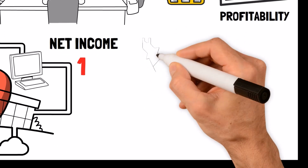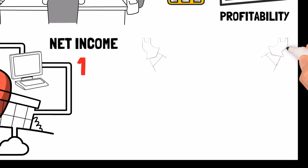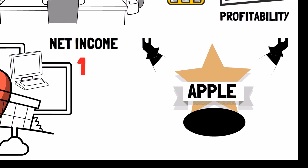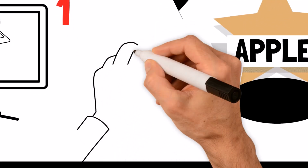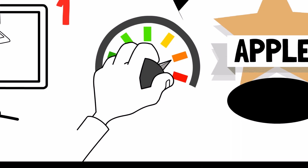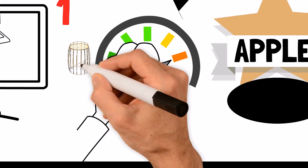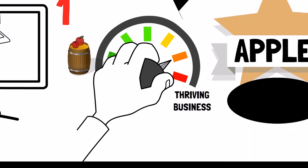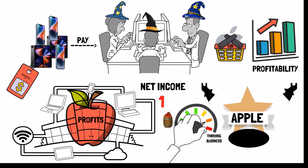The item, net income, is like the star of the show when it comes to assessing a company's financial performance. It reveals the company's ability to generate value for its shareholders and how well it's managing its garden of resources. A healthy net income often means a thriving business, while a declining one may indicate a few rotten apples in the barrel.